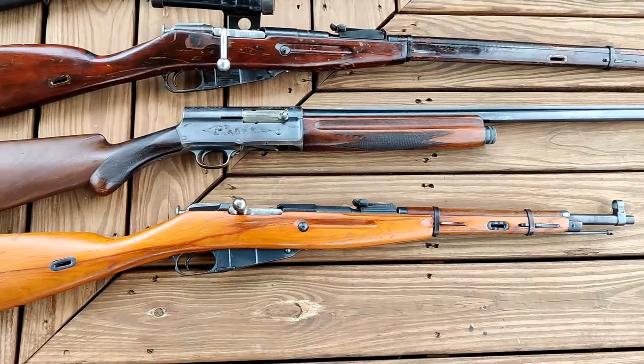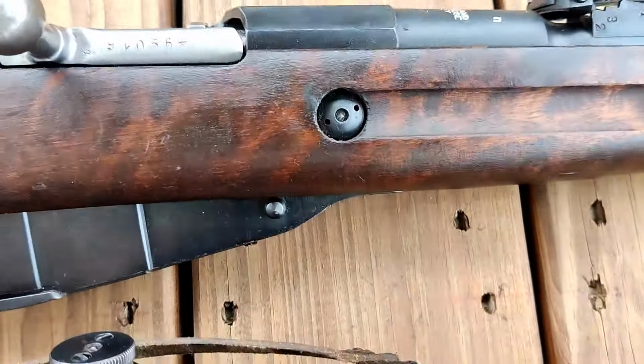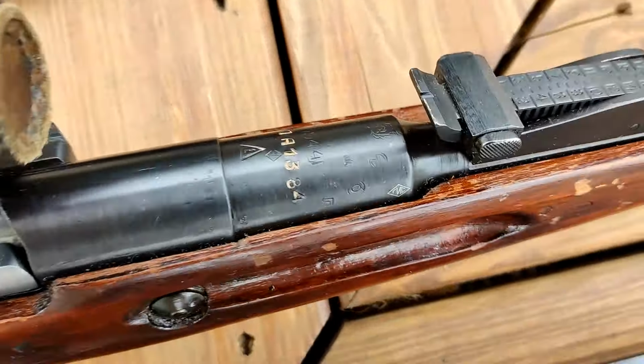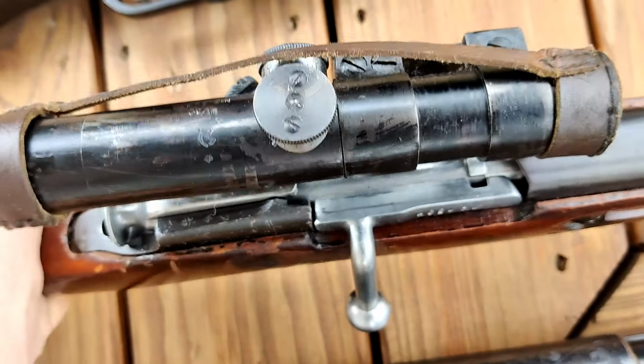And then we have a legitimate PU sniper rifle, a Russian PU sniper rifle. Interestingly enough, the PU sniper rifle is being used right now in the war in Ukraine. They are still being used today. It is still just as deadly and accurate as it was during the war. This is a 1944 Shevsk.